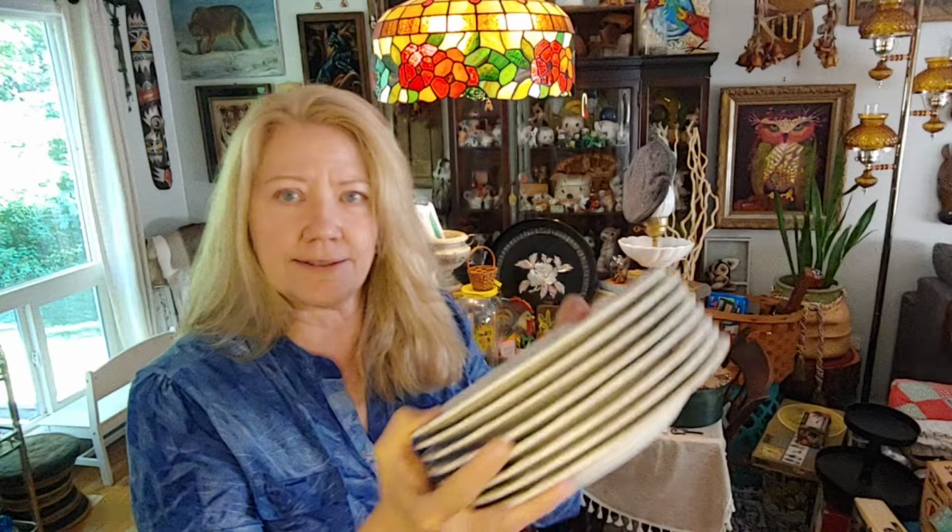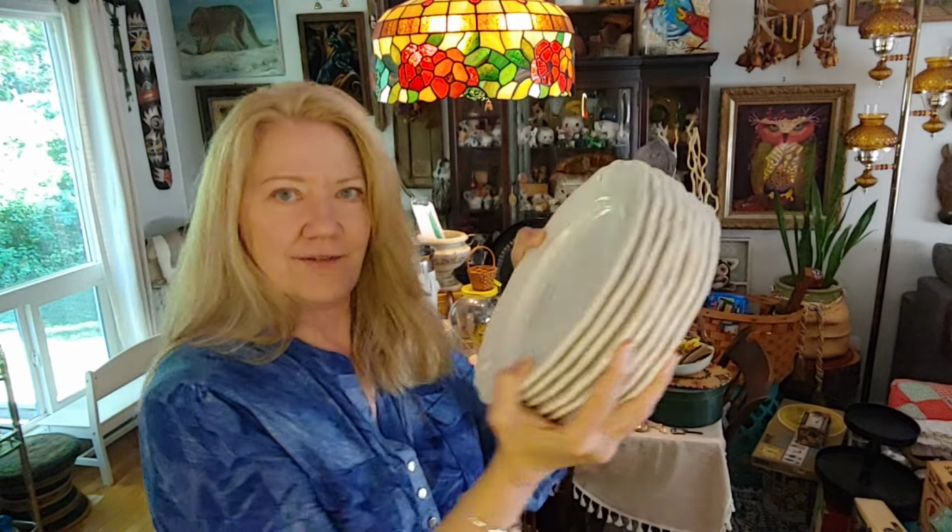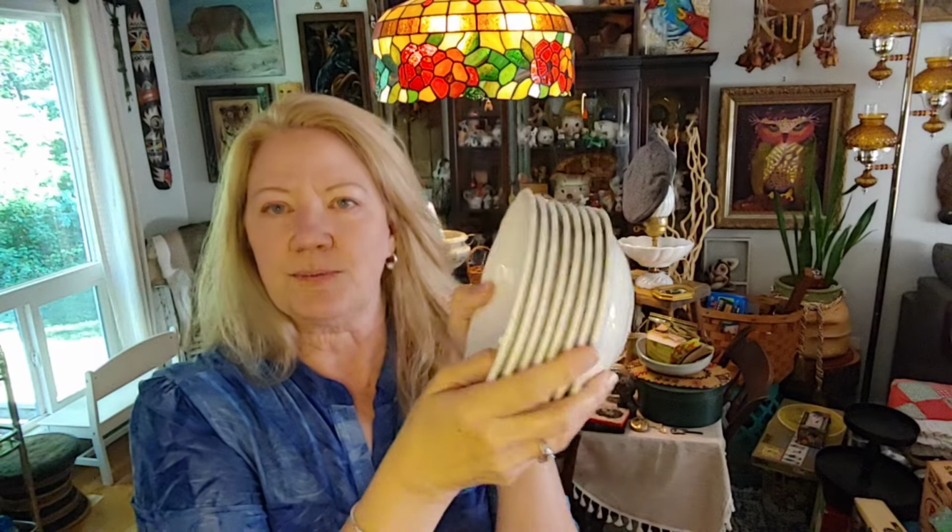It is a set of 25, so it's an 8-piece set. It has the dinner plates. Oh, they're great big and heavy. The dinner plates, the salad plates, and then the little, I guess, like fruit bowl plates or vegetable bowls. And then it only had one serving bowl. So it does have one serving bowl.